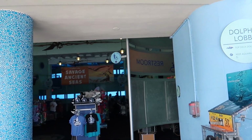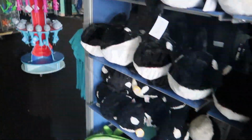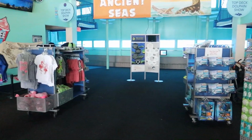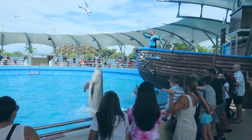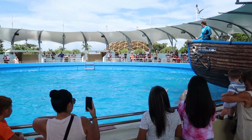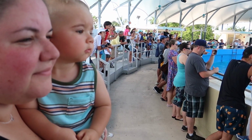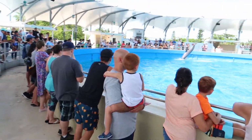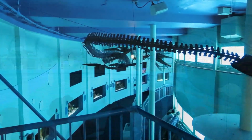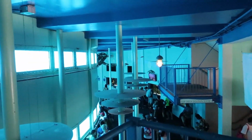Heading into the dolphin lobby area. Back underneath the top deck show. Gonna go get the stroller and move on to the next thing.